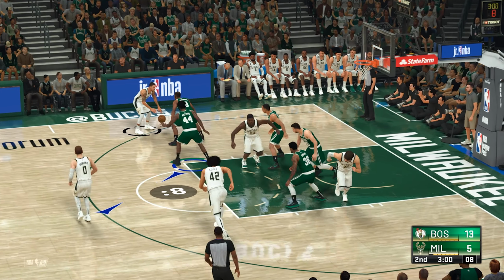Hayward on the wing. From deep, buries the long-range jumper. One of the more skilled offensive players that is on the floor here tonight. Not an easy fella to hold in check. Middleton outside. And a great assist by Antetokounmpo as that one goes in. Giannis has got 3 assists in the game.